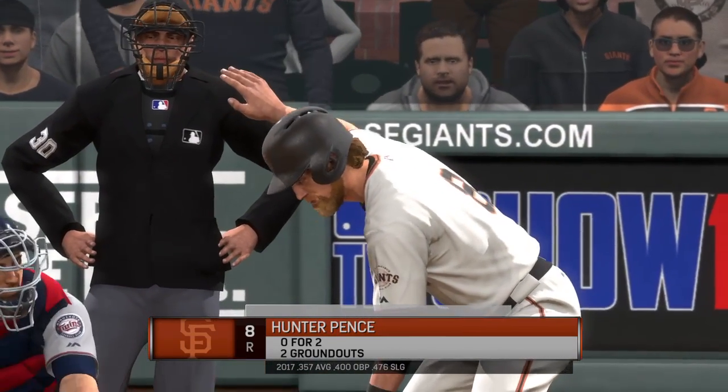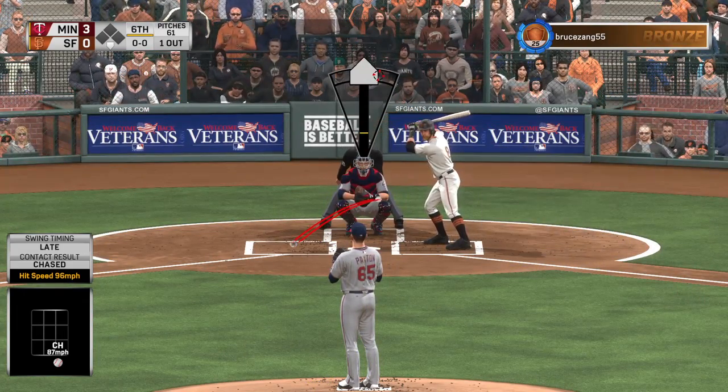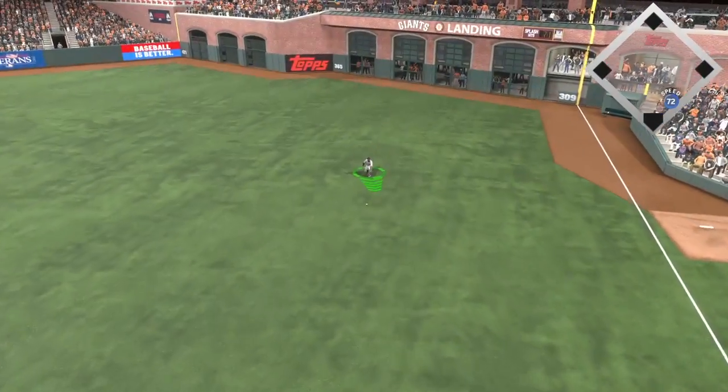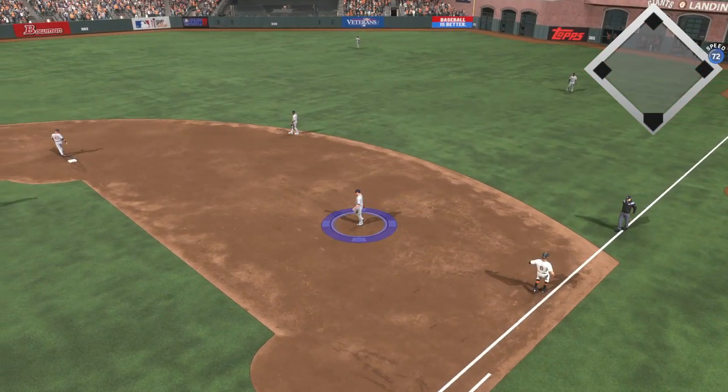Ready for another chance? Hunter Pence. He started out the evening 0 for 2 so far. Into the windup and the pitch. And that is going to sneak on through into right. It's a 1-out single.